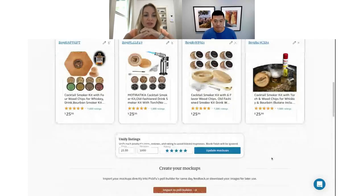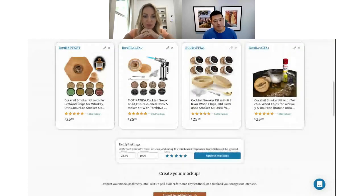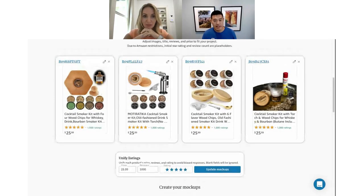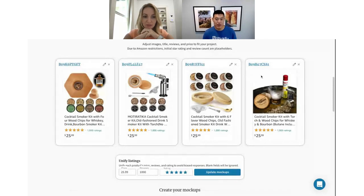I never asked, can we add the same ASIN to all of them with different titles on them? Yeah. You could do all the same ASINs and just test title. You could do all the same ASINs and test different images. Yeah, definitely. It's so perfect.